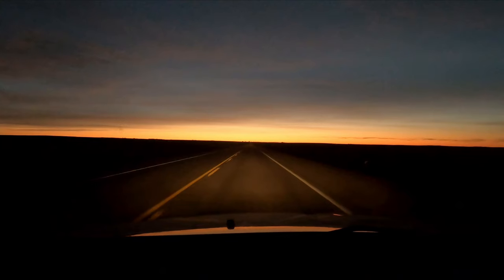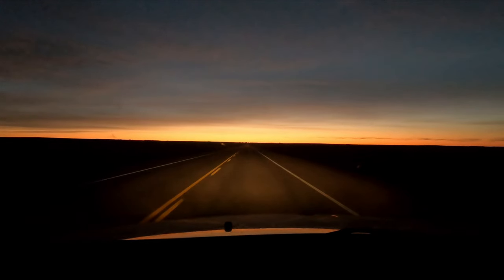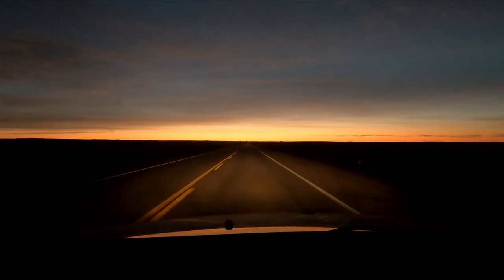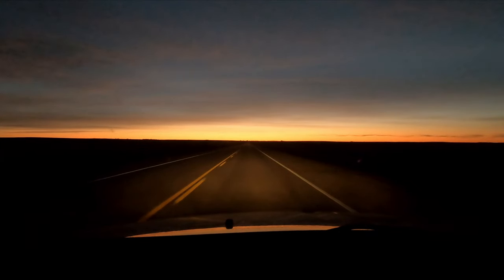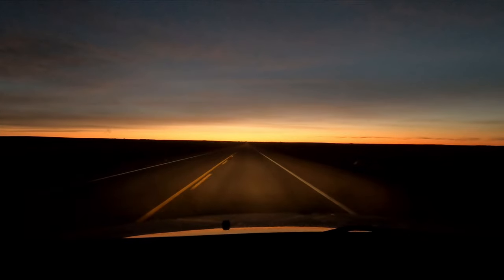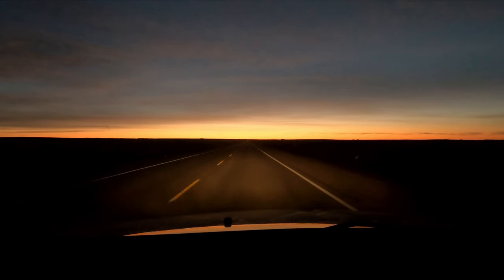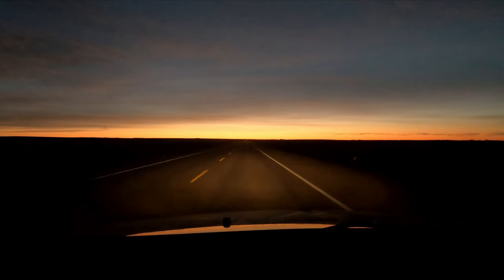Looking forward to it. All right, there it is, guys. Sun is just coming up here. It's early October. It is cold out this morning. My thermostat in the van here says that it's -3 degrees Celsius outside, so it was below zero here for the first time, and that means it's going to be frost on the way.